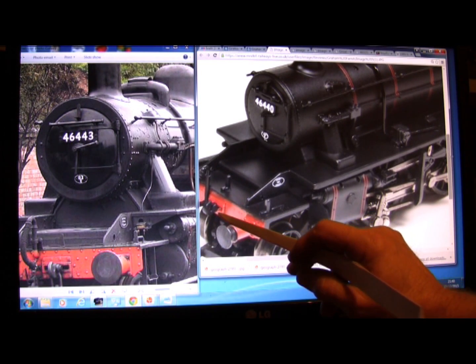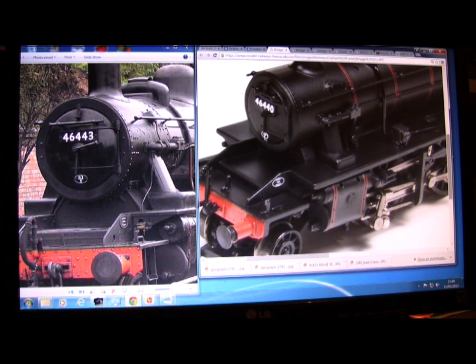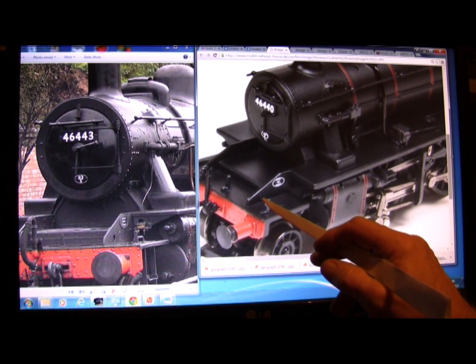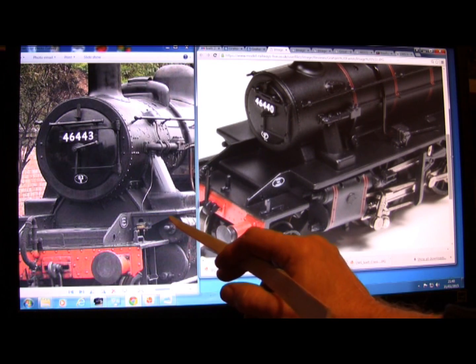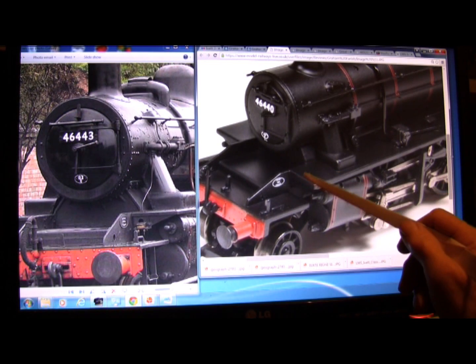We've got the reinforcement for the coupling with rivets. The buffers look nicely represented. We've got the lamp brackets which are showing there. There's a hole in the main frame coming forward here. There's a hole just there which is depicted, and one just there in this gusset plate. You might not be able to see the gusset plate, but the gusset plate is there. I can't see the hole represented.